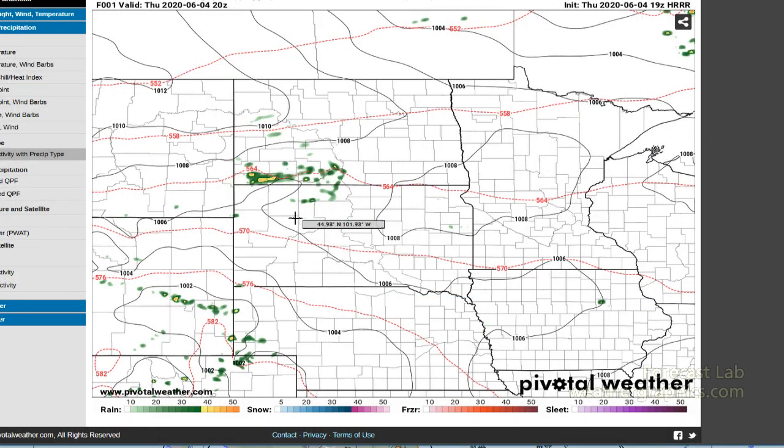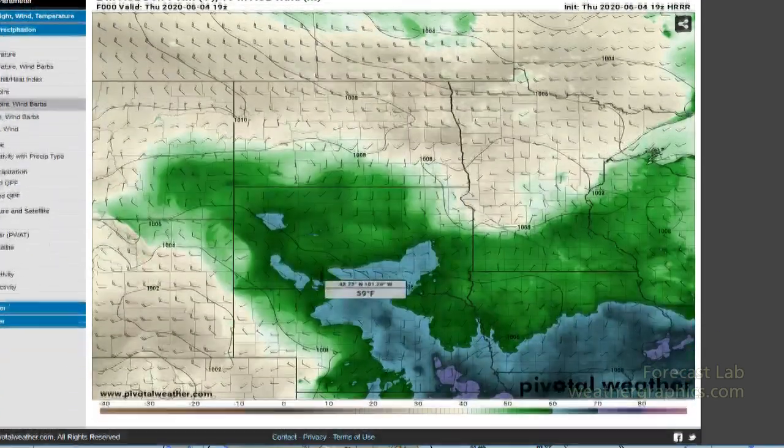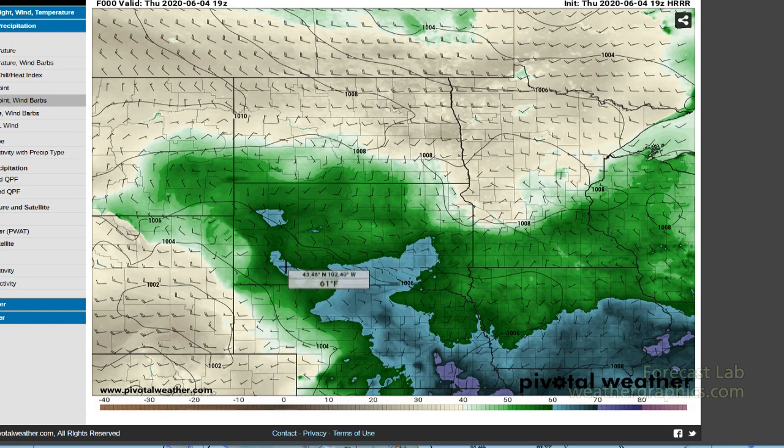So going to the model charts, it's not quite breaking out anything in the Black Hills, but let's check out what we should be looking at, the dew point. Let's see what the air mass looks like. You can see that moisture axis is pretty much where we identified it. Maybe it's overdoing the moisture a little bit.